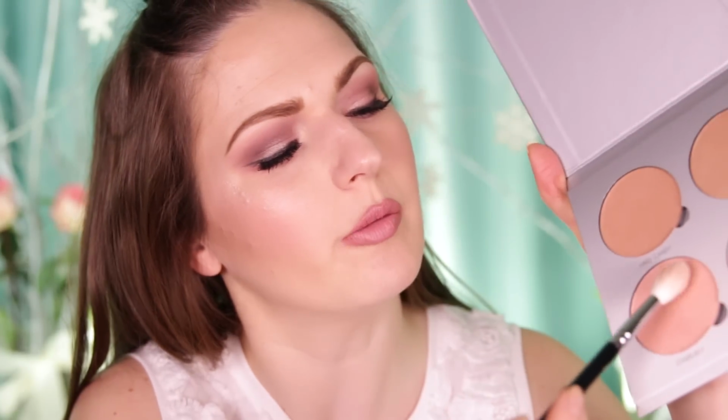If they ever discontinue this lip liner, I would be very sad because it's like the perfect nude pink kind of lip liner for me. And then I'm just going to go on top of this the Pale Mauve lipstick. All right, I'm just going to bump up the highlight a little bit, Starburst.